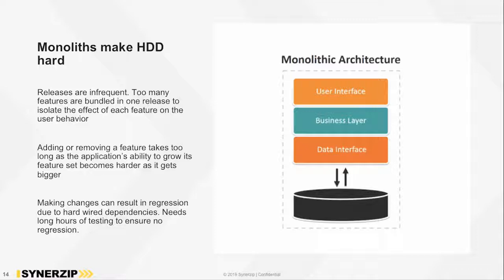There's a lot of dependency within each layer. So you may be able to add a few columns to a schema, but to have the business layer change and also the UI change in response to that is hard. So it's the basic problem with the horizontally sliced architecture. With the size of the monolith growing, it becomes harder and harder as it gets bigger and bigger.